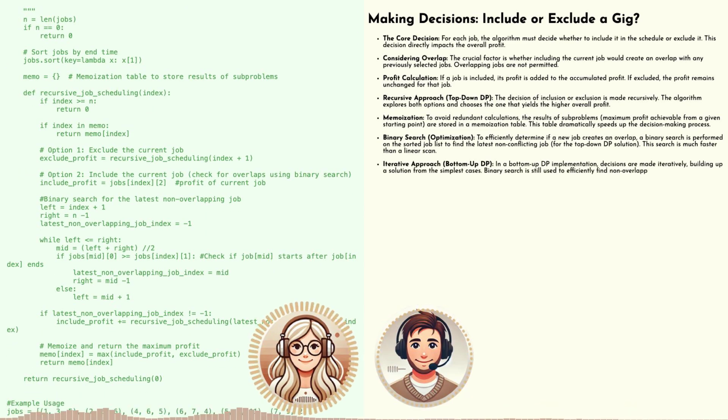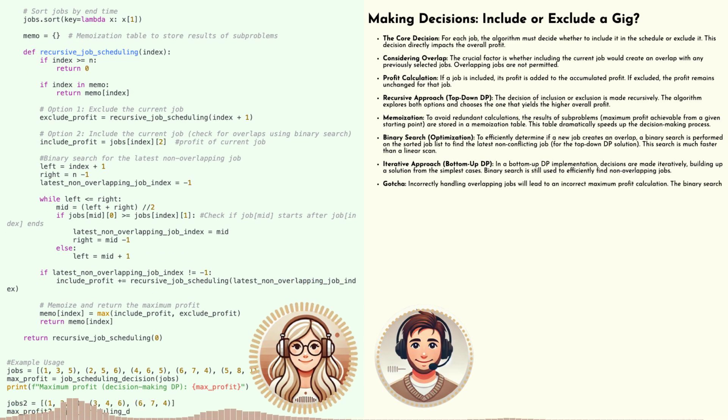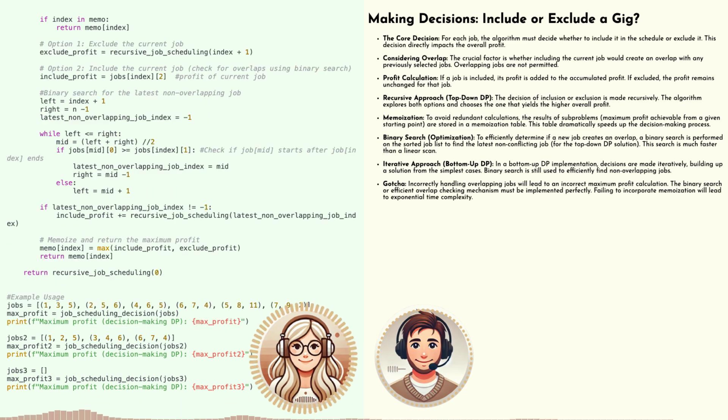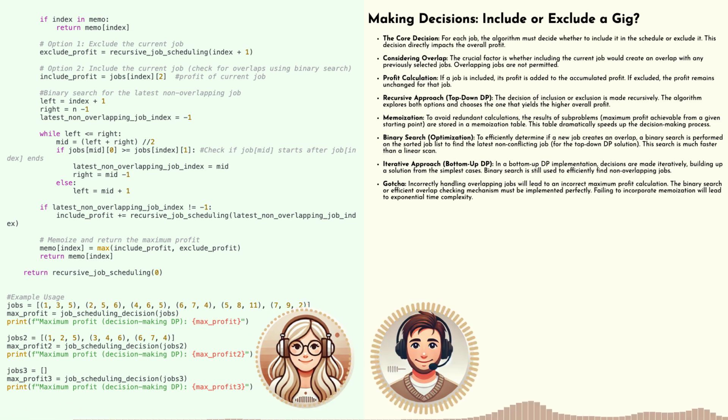All right. To decide whether to include a gig, we compare two things. Okay. First, we consider the profit we'd get if we included the current gig. Right. Adding its profit to the maximum profit achievable from the compatible gigs that came before it. So we're basically saying, if I take this gig, what's the best I can do with the remaining time? Precisely. The second thing we compare is the maximum profit we could achieve from the compatible gigs that came before it without including the current gig. So it's like saying, if I skip this gig, am I still on track for the best possible profit?